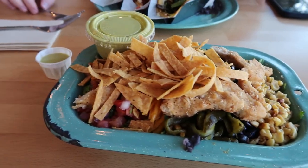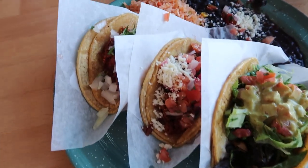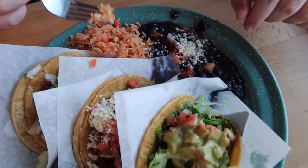Okay, I felt too awkward to vlog in there, but we just had lunch at this place called Taco Terrian, which is this vegan Mexican place. We actually went there on our first night, and we liked it so much, so we went back. It's really good. I got the salad, and TK's got this taco platter with rice and beans. And three tacos. It was good. We'd recommend. Do you have anything else to add? I'm vlogging right now.